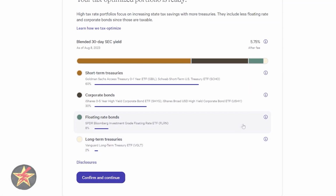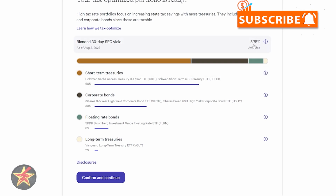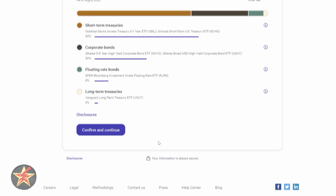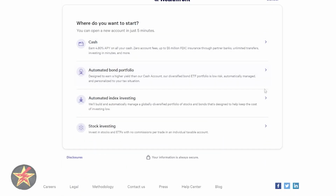Now, the only reason that I actually haven't started this type of account, even for testing, is this number here, 5.75. You saw I'm getting 5.3 just in my cash account. I don't necessarily know if I want to have bonds when my cash account is pretty close based on my current tax statuses. However, I probably will, at the end of this year, put $500 into this just to see what it would do. Now, you would confirm and continue, and that would open up your bond account, allowing you to have safer money than you would in your investment account, and the possibility of slightly better returns than you would in your cash account.